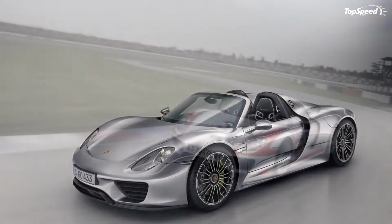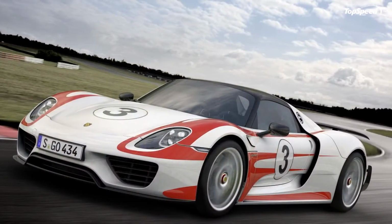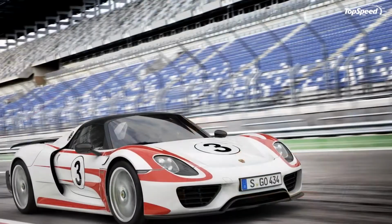To say the 918 Spyder is amazing is the understatement of the year. Engine and driveline specifications.